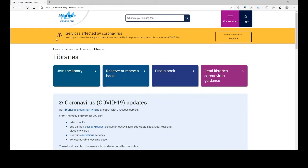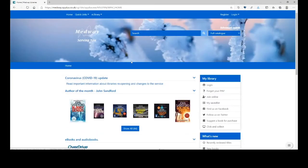Right. Now I've joined the library. I've got my library number and I've got my PIN. Now I would like to see whether they've got a book I'm interested in, and I'm going to click on this button, find a book. You can find it on the same page as we talked about before, medway.gov.uk libraries. Right, let's click.